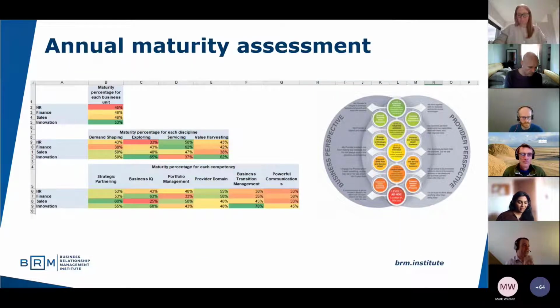At the end of doing that assessment, like I said, there's a summary page where it does a bit of stats on it, showing you some percentages, and I've got a bit of a heat map going on here to try and show what we need to focus on improving for the next year. It might be a particular business unit cutting across in a particular shade of red, which means we want to focus on them, or it might be an area.